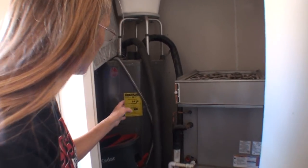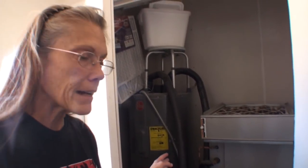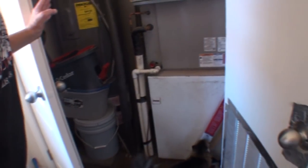Oh my Lord. What about that hot water heater? That's the hot water heater. Look how big it is. It's humongous. We went ahead and paid extra for that. And I can take a shower for 25 minutes with the water at full heat and it never runs out. I love it, love it, love it.